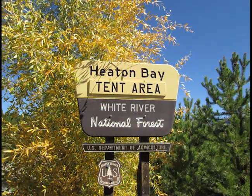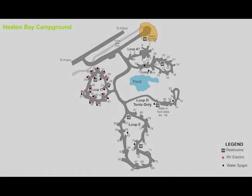The final campground is a dedicated tent campground with 6 tent sites near the entrance and closest to the Dillon Dam Road.